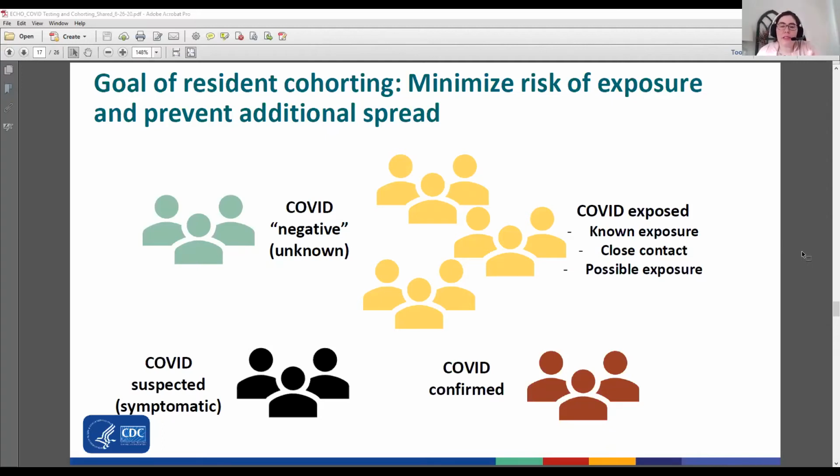So on this slide, you see some of the various COVID categories that a resident might fit into over the course of their care in a facility. The red, green, and yellow categories are groups that we have commonly seen facilities use for cohorting, but it's important to note that other than that COVID confirmed cohort or that red group, the status of residents in all of those other cohorts is not certain. And even that negative group, or as we prefer to call it, the unknown category, that status can change at any point in time. And the need to monitor residents for signs and symptoms of COVID, to practice universal source control, social distancing, and the ability to implement additional precautions still exists in all of those other categories, even outside of that COVID confirmed group.